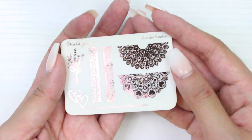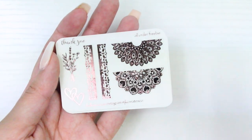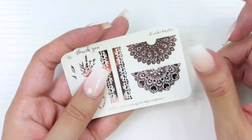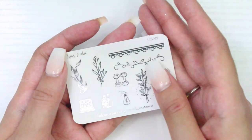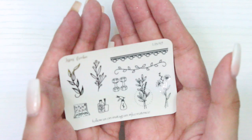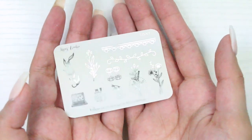I don't really use mandalas, but I feel like having them on freebies is nice because I don't have to commit to the full price of a foiled set, and I can still try it out. And then this is Lisa's freebie. I believe I put Lisa's, yeah, that makes sense because I got Lisa's freebie.